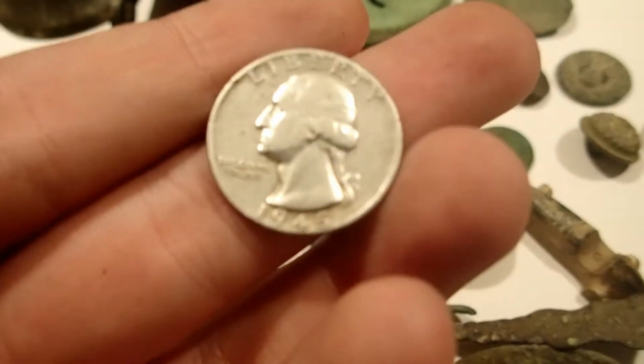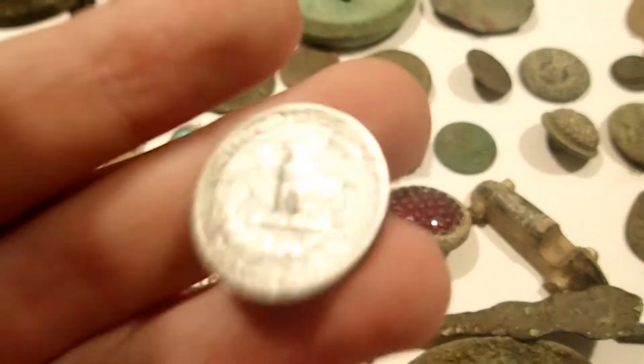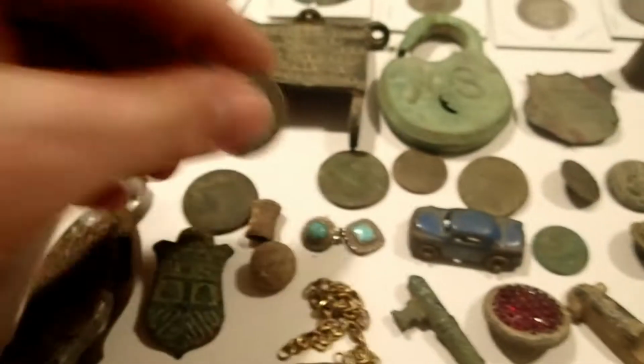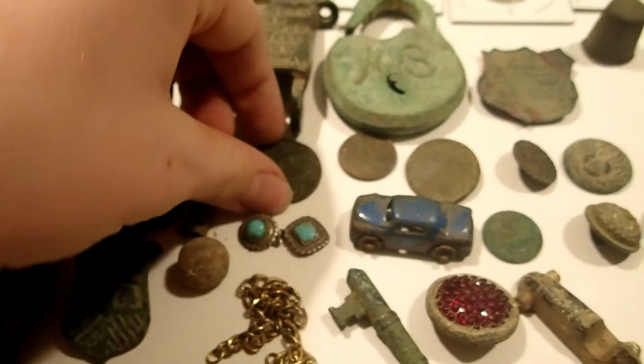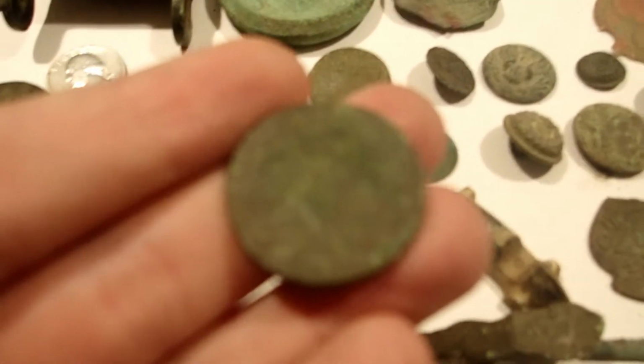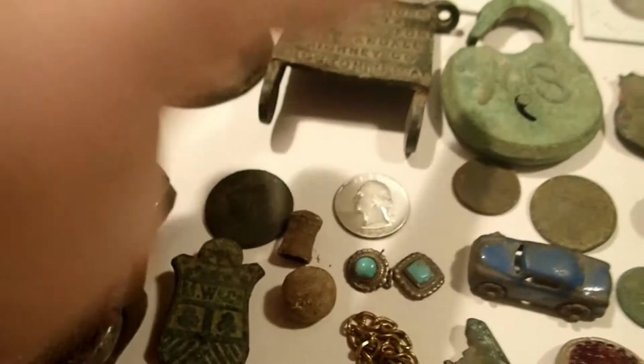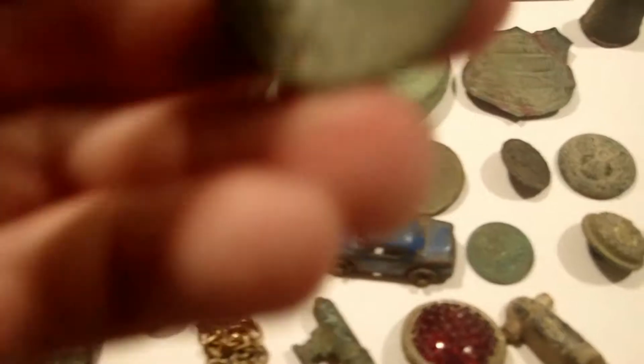Sucks. I got a 1945 quarter. This was back in the episode, I believe it was called Spoon Me Some Silver. We hit up a couple of places and that was one of the finds. I'm not sure if this made the... Yes, no, yeah, it came from the same exact episode as the silver quarter.